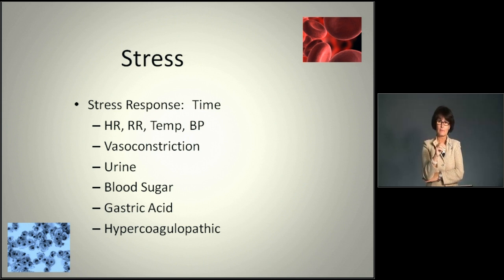So why do people in the hospital have complications of blood clots in their legs? Why do they have problems with gastric bleeding? Because they're stressed and they make holes in their stomach from the acid in there. Why do they have elevated blood sugar? Why do they have altered temperature? Well, all of these things are secondary to stress that's meant to be for a short time and now is over a long period of time.